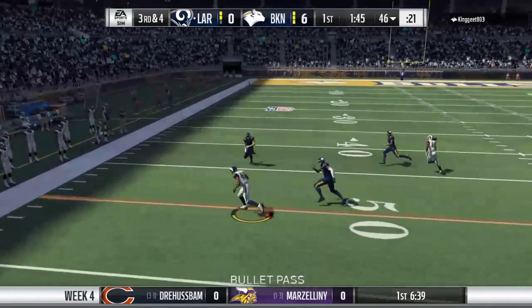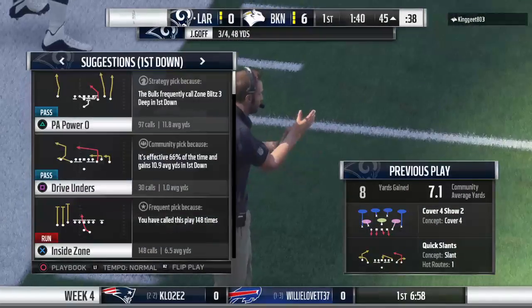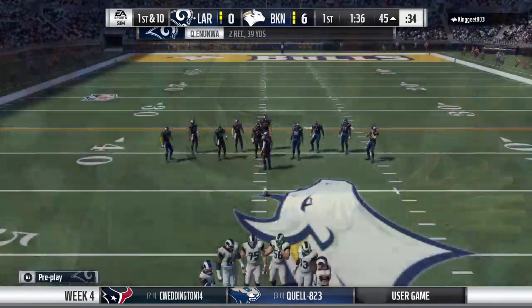A shotgun snap for Goff. Anuno's got it, complete. And he has the first down yardage before they bring him down right at the 45. 8 yards on the pickup there, and it moves the sticks.